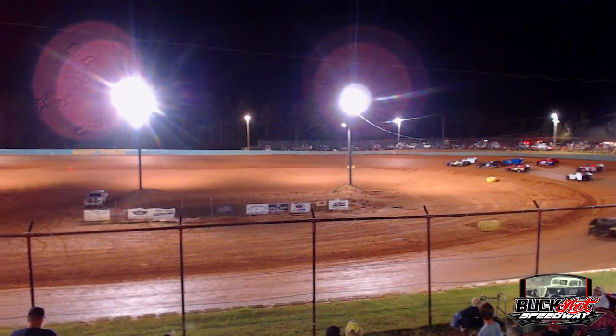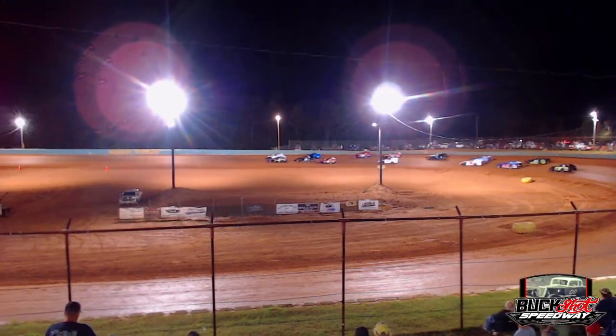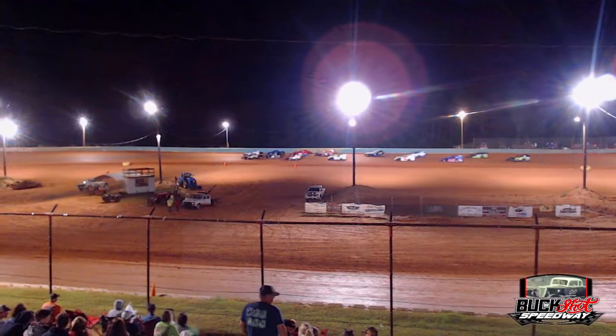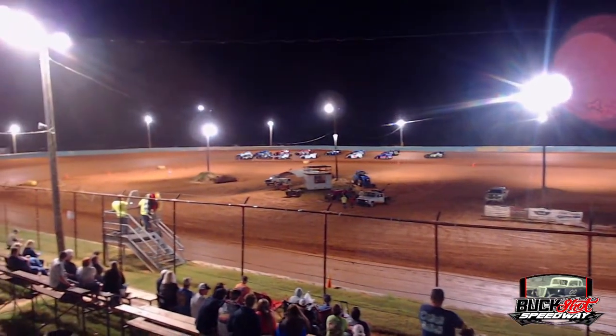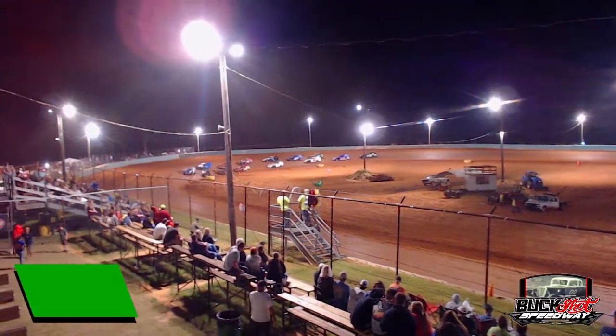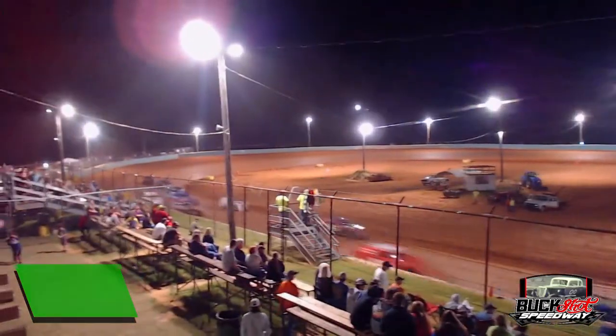J.R. Brown's also got a fast car, but he finished poorly. He had spun out in the heat race. He's going to have to move up through this entire field of open wheels. There's going to be a fun one, folks. They're getting built up here. Going to come out of turn four with the green flag up in the air. There it is. Open wheel modifieds with a green.